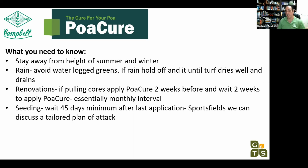It goes to show you with renovations, verti-draining, solid tining, no problems. Top dressing, no problem. Just do it a week either side of it. Coring, however, you can do it, but you apply PoaCure, apply the methylazole 2 weeks later, core. 2 weeks after that, go back on the methylazole. Because you can actually pull the product out as you're coring, and we have seen that.